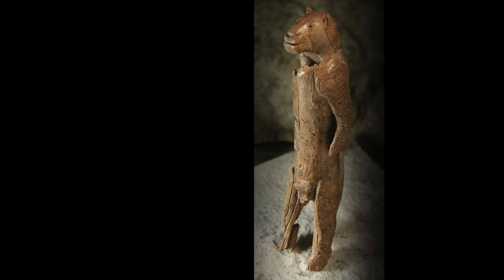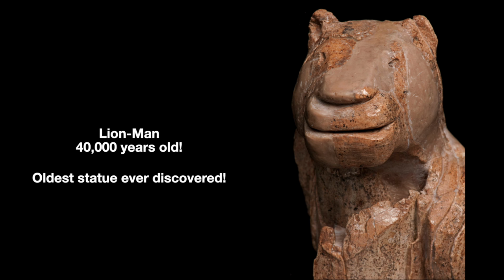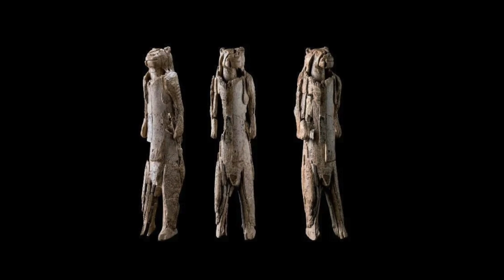Not all prehistoric sculptures were rooted in the human form. The Lion Man, a 40,000-year-old ivory figure found in a German cave, is one of the oldest known examples of artistic representation and the oldest confirmed statue ever discovered. Truly huge for its time period and standing at 12.2 inches tall, this sculpture combines the body of a man with the head of a lion, suggesting that our ancestors envisioned worlds where the lines between man, beast, and spirit blurred into myth and mystery.